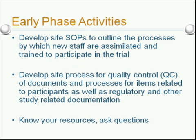In the early phase, you can develop site SOPs that help outline processes by which new staff are assimilated and trained to participate in the trial. The faster you can get those people trained and up to speed, you can submit their documentation and move ahead.